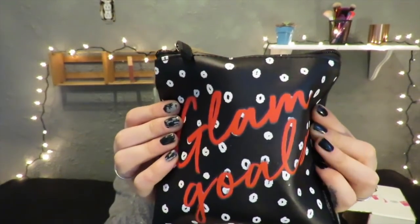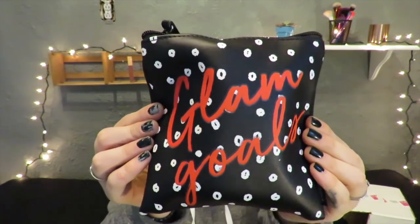And then we have the actual Macy's beauty card, which they just slap all the items right on front, so I'm not even going to look at it. And then the bag this month is pretty cute. It is a black leathery bag, and it says Glam Goals. And it is really cute. I like the black and the white polka dots. So we'll get this, and then our little sushi roll of items is inside. It's like a little row.